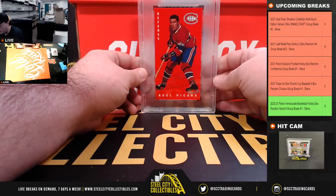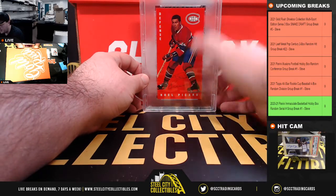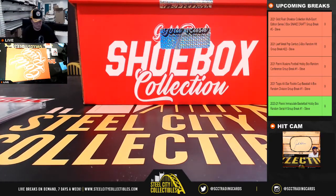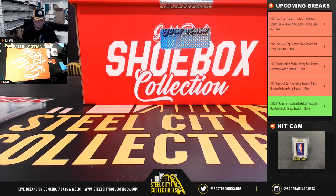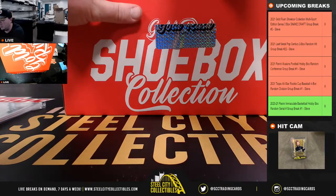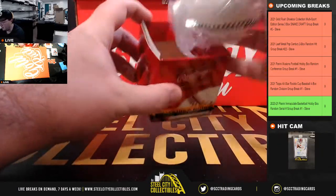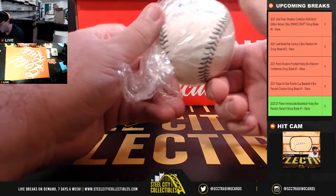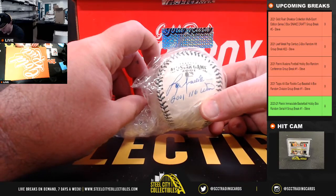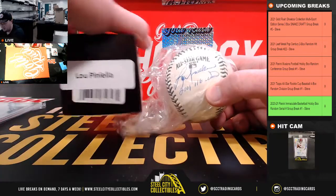Next up, we have Noel Picard, 1994 Parkhurst Tallboys, signed and slabbed authentic by PSA. And we have a baseball here. It's going to be Beckett certified. It's going to be signed by Lou Piniella, 2001, 116 wins. Lou Piniella.